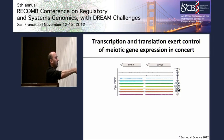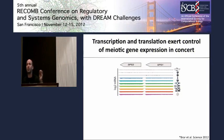And you see that both genes turn on at exactly the same time, and that's because they're both driven by the same transcription factor, NDT80, which is a key regulator of transcription in meiosis. So if you were to look at the level of expression at the mRNA level, you would say that these genes have precisely the same control, and they're turned on at a very well-defined point in the meiotic program.